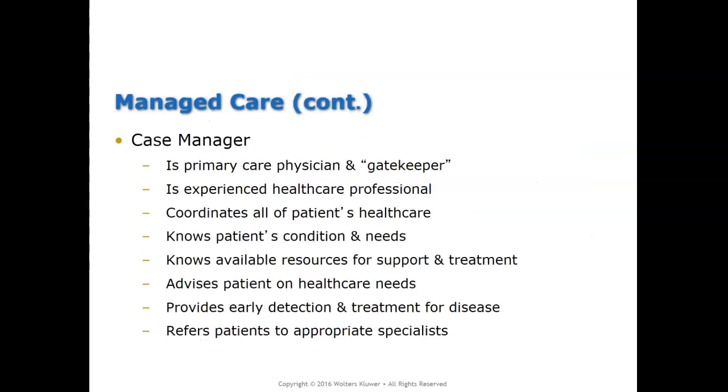Things that a case manager might do: usually it's a primary care physician and a gatekeeper. They're experienced healthcare professionals. They coordinate all of the patient's healthcare. They know the patient's conditions and needs. They know available resources, support, and treatment. They advise patients on healthcare needs. They provide early detection and treatment for disease, and they refer patients to appropriate specialists when needed.